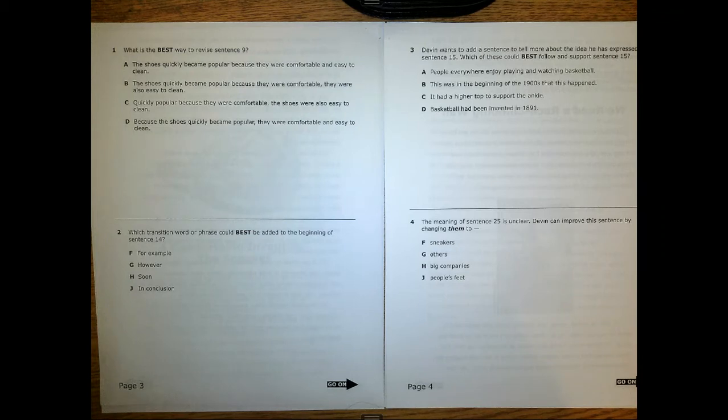C. Quickly popular because they were comfortable. The shoes were also easy to clean. D. Because the shoes quickly became popular, they were comfortable and easy to clean. You may pause the video to answer the question.